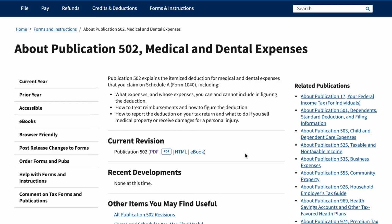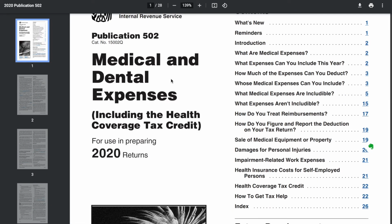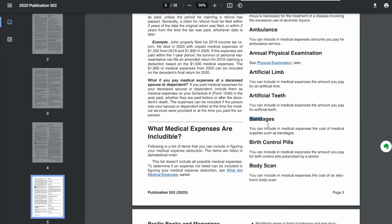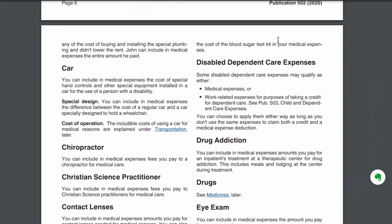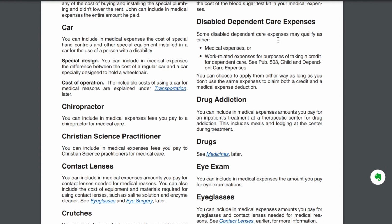Now, if you're curious about what kind of expenses count as qualified medical expenses, jump over to the IRS's Publication 502, Medical and Dental Expenses. This, I believe, is what you can go off of to see what the IRS considers qualified medical and dental expenses. There's a huge list of interesting things that you can count as a qualified medical expense, and if you have an expense in one of these categories, certainly make a record of it, keep the receipt, and you'll be able to reimburse yourself completely tax-free at any time you choose.